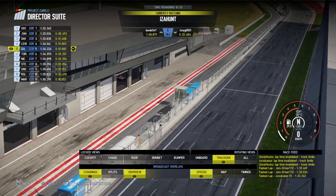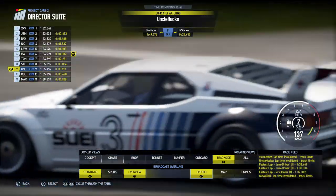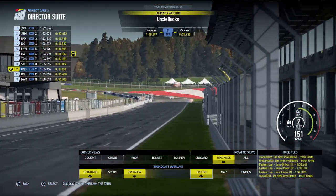He decides to pit in. Might be going in for change of tyres. We'll see. So we join Uncle Hux. Comes in at the last turn. See if this is an improvement for him.